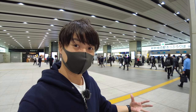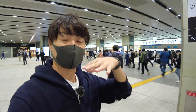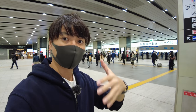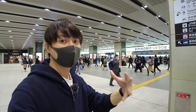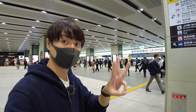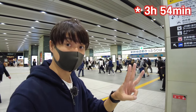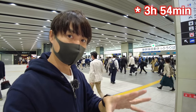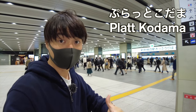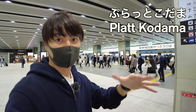So I'm in front of the Shinkansen station. Let me explain how my ticket works. I usually use the Nozomi Shinkansen, but this time I use Kodama. The difference between Nozomi and Kodama: Nozomi from Osaka station to Tokyo station only takes 2 hours and 30 minutes. However, if we use Kodama, it takes 3 hours and 30 minutes. But here's the point. If you use Kodama and you use the special plan, we call that the Platt Kodama, then the price becomes much cheaper.